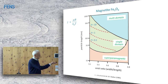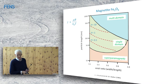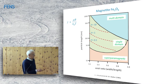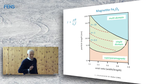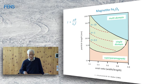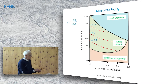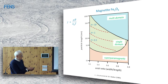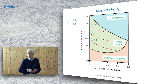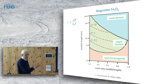Now, if the crystals are small, smaller than 30 or 40 nanometers, then they're what's known as superparamagnetic. The iron atoms are all interacting with one another, but the crystals are not big enough to give that crystal a permanent magnetic moment. Rather, it has a magnetic moment which fluctuates wildly with time, pointing in different directions with different strengths from moment to moment. But when the crystals get a bit bigger, you can get a single domain. Then the interactions taken over the whole crystal are large enough that essentially all of the spins line up, and then you have a permanent magnetic moment within this part of the phase diagram.